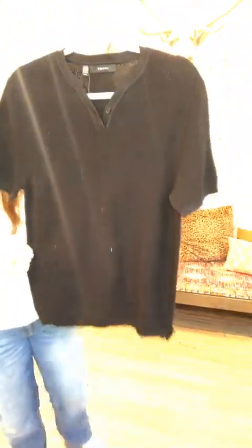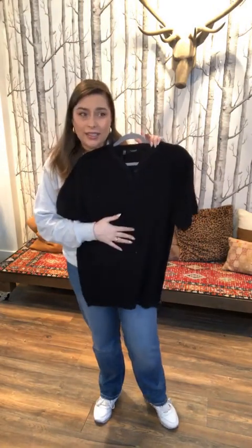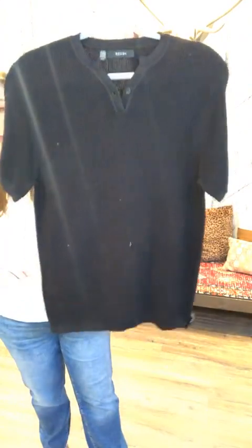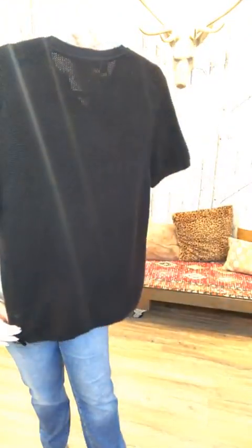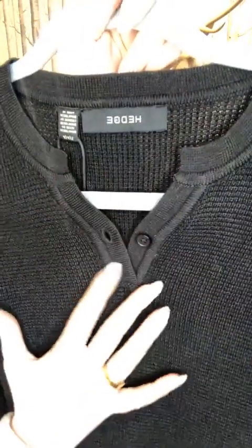Very, very, very nice. And it's black, so you can mix and match with anything in your wardrobe. This would be a lovely gift. It'd be so nice for your man to wear for Easter, or if you're looking for a new piece, so nice with just a little detail on the collar here. Love it. So those are some of our new pieces.